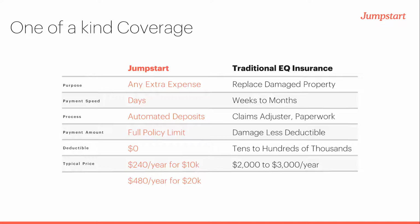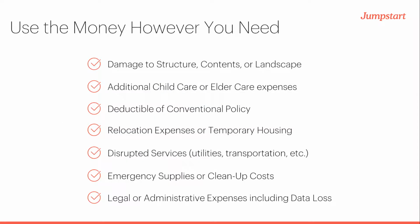And the payment is received in days, and the process is completely automated. Payment goes directly to the policyholder's bank account, and the full policy limit is paid with no deductible. And the price is really quite affordable, so much so that for many of our customers, it's an impulse buy. One of our customers says, Jumpstart keeps all the things we love about insurance, like getting money when you need it, but it eliminates red tape, complications, and delays. The fact that the payment can be used on anything is a huge differentiator, and we definitely recommend that you emphasize that with your clients.